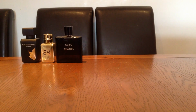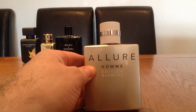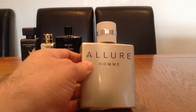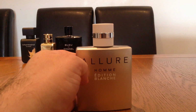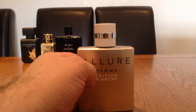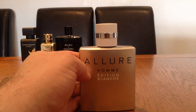I could have picked any from this family, but I chose this one because it's my favourite. So this is Allure Homme Edition Blanche, and as I said, Allure Homme or Allure Homme Sport, any of them could have been in this list. But this one is one of those fragrances that I find is very easy to detect individual notes, which I quite like. If you're someone that likes to analyse fragrances, this one you'll be able to do that. You'll get lemon, you'll get vetiver, you'll get tonka and musk and vanilla, and there's also pink pepper, which is a really great note and one that you can pick out.